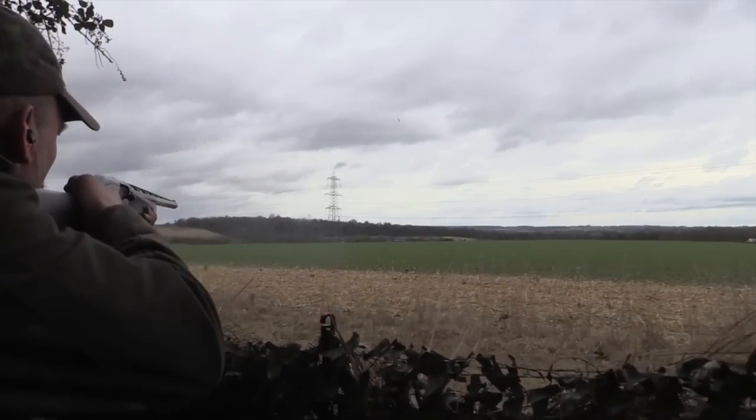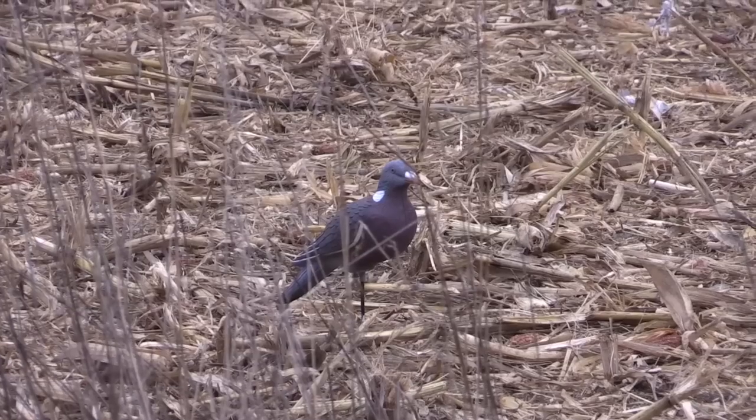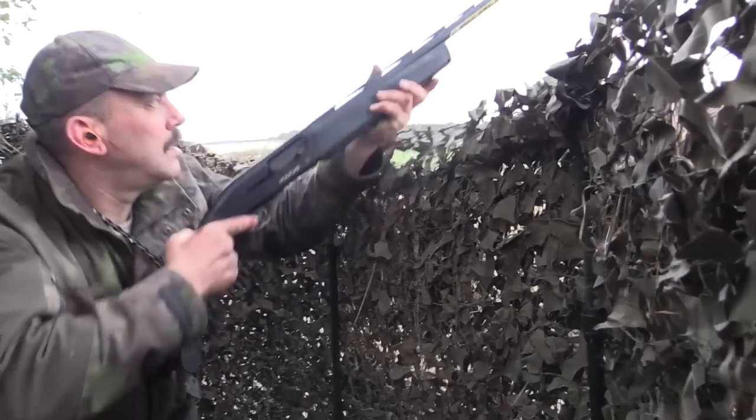Right, well, we're probably getting near the end of the day now. Pigeons are getting a bit shy of the decoys, and we're not seeing so many now. So I'll probably give it another 10 minutes, quarter of an hour, and then we'll seriously think about packing up.